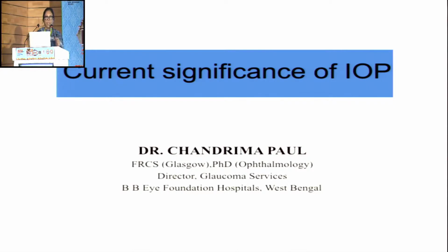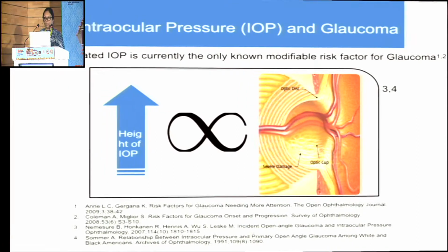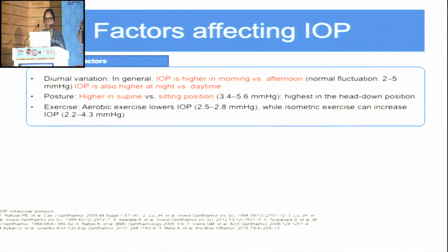So I'll take it on from where Dr. Nayak left, understanding that you're all doing applanation tonometry and checking the CCT as well before you start treatment or progression in glaucoma, before you step up treatment. So elevated intraocular pressure is currently the only known modifiable risk factor for glaucoma.